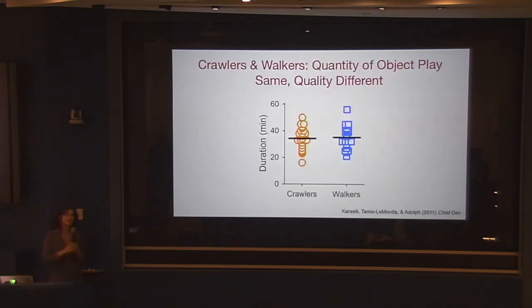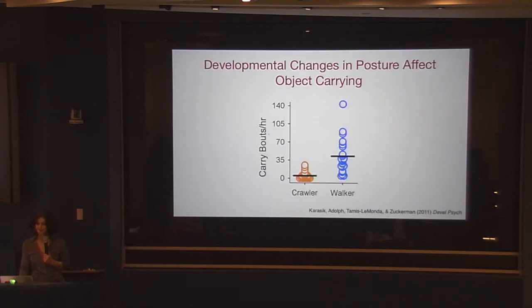Like vision, locomotion also affects infants' play with objects. This graph is showing crawling and walking infants. They're all the same age, 13-month-olds, and they play the same amount with objects, and they play a lot, 30 to 40 minutes out of each hour. But as you'll see, the quality of their object play is really different depending on whether the babies are crawlers or walkers. The developmental transition from crawling to walking affects whether infants carry objects.